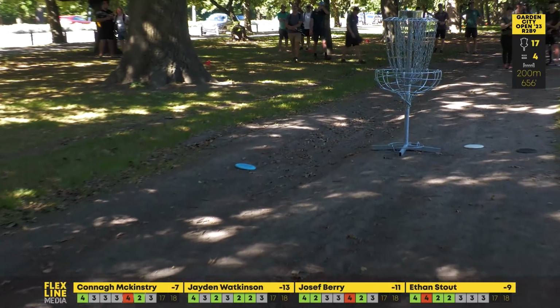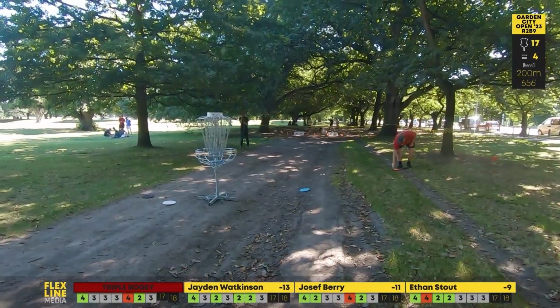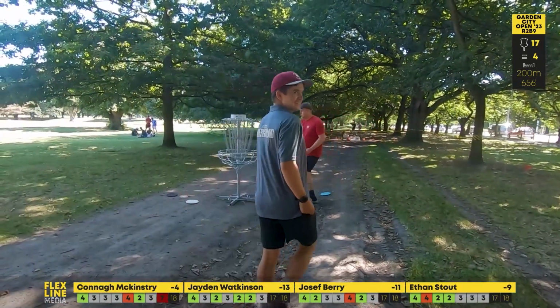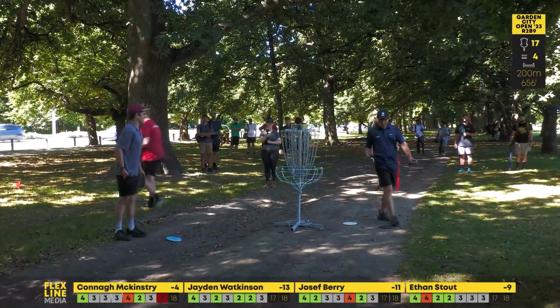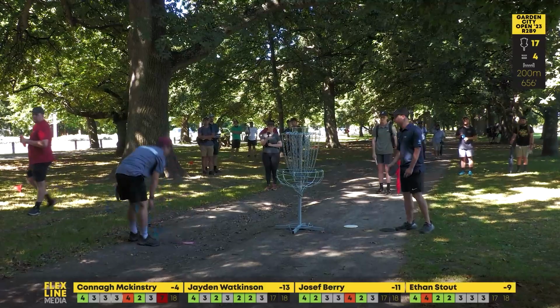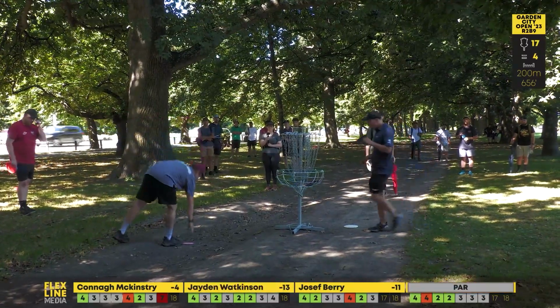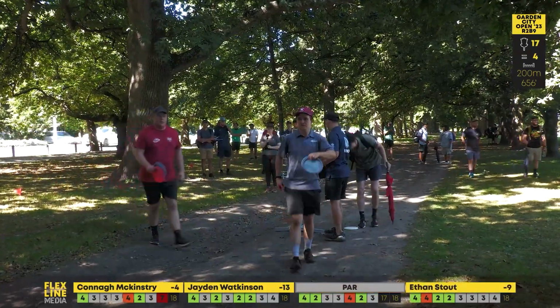Ethan also chaining up for birdie after going buzz. Ouch. Yeah, it's a big number from Connor. He won't be happy with that. He was really kind of maintaining where he was in that good position from round 1, but that'll definitely drop him back a wee bit. Yeah, I really like the last 2 holes of this course, really adding some separation in.